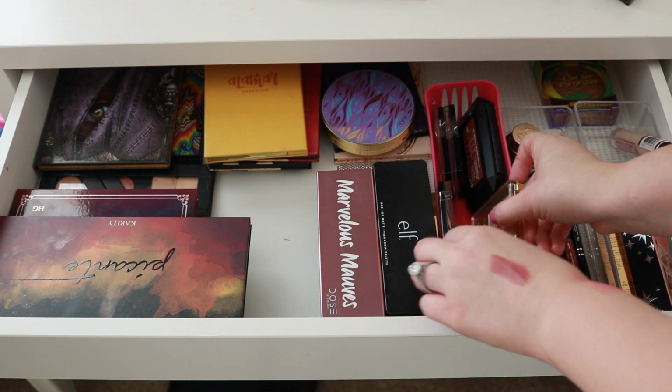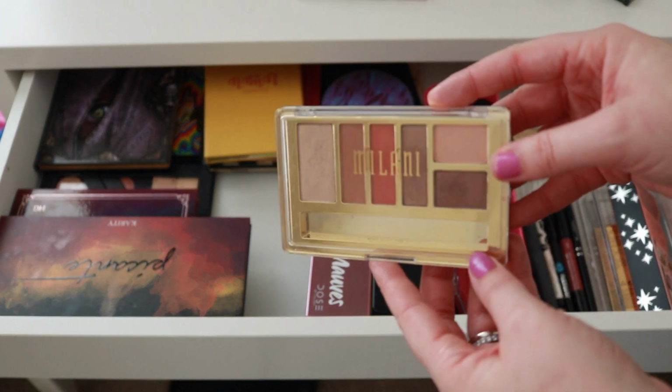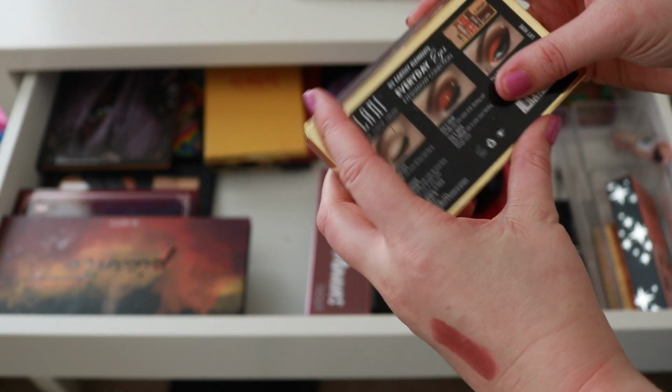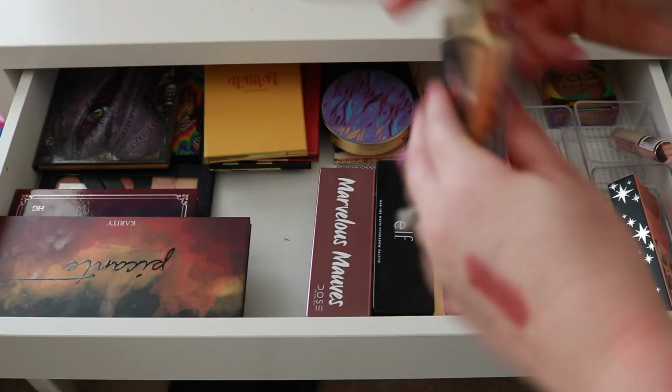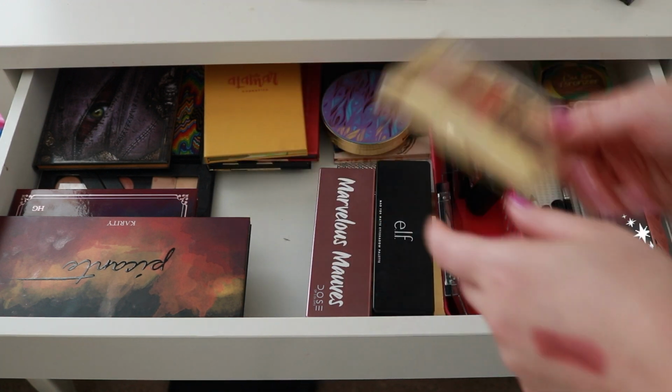I think it's been a really long time since I've messed with this Milani palette. This is the Everyday Eyes collection, the Earthly Elements palette. This is a really nice palette. It's been a really long time, so I'm gonna pull this guy in.